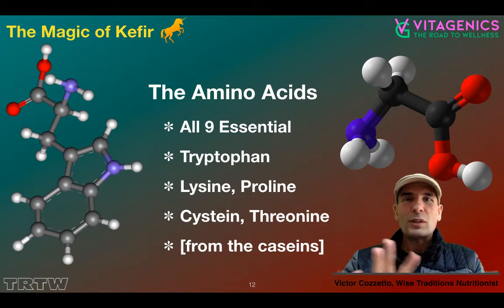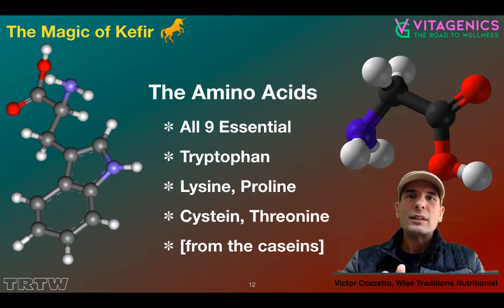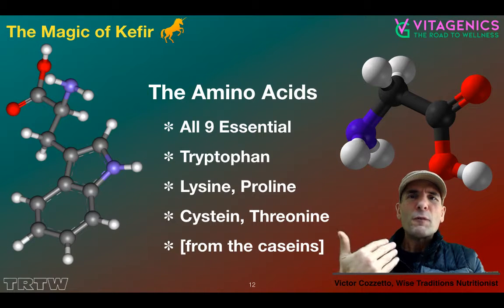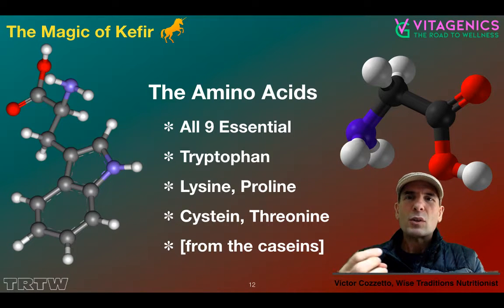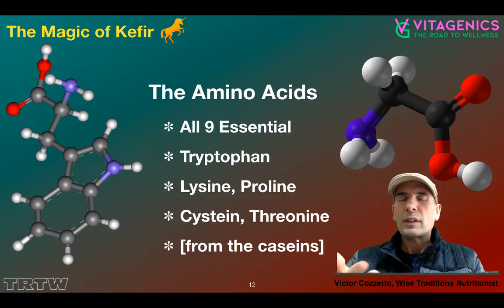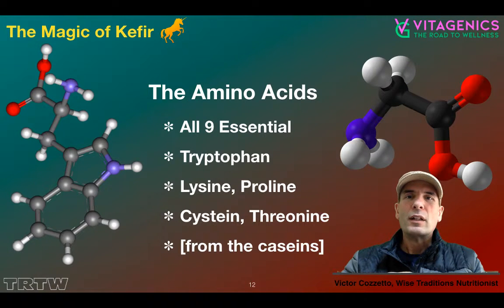So I'm not going to talk in detail about the amino acids, just know that they're very important for building many different things. Many people might be aware of tryptophan. This is a popular one that's talked about a lot because it helps you sleep better, it improves your mood, gives you ease of mind, improves clarity of thought, and on and on.